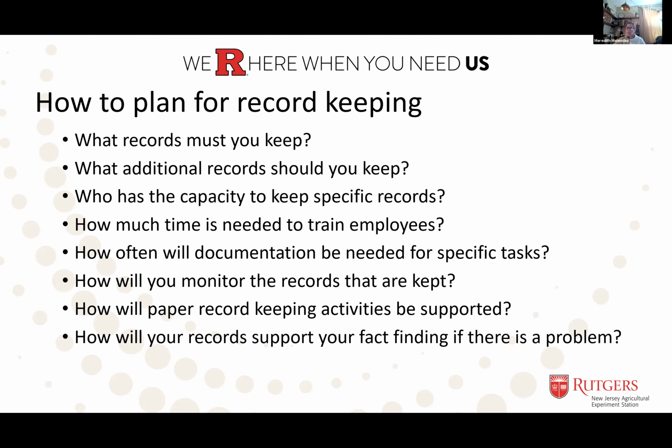If you're using clipboards or other types of tools for paper record keeping, it's important that that activity is supported. We've had farms where workers stop filling out the records because they get to the bottom of the page, right? They don't know who to go to ask for backup supplies. So clearly training was lacking in that situation. So making sure that they have multiple copies of the record, they know what to do when those copies are gone, and they know what to do when that sheet is complete.